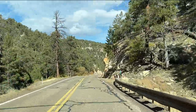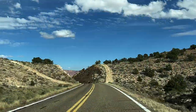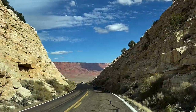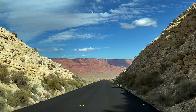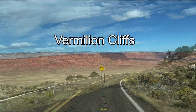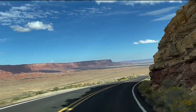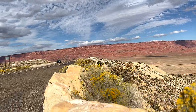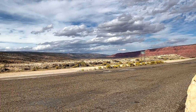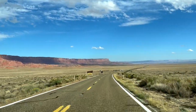So the drive from Jacob Lake on Highway 89A starts out with large rocks and kind of a forest look. But about 15 minutes into the drive, you come around the corner and it is a completely different view. This is what brings you out into Marble Canyon and the Vermilion Cliffs.